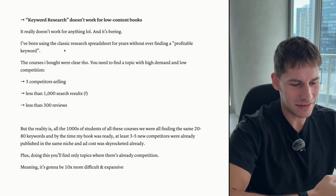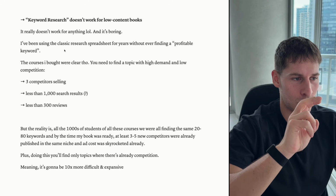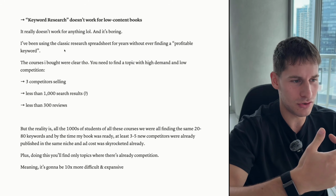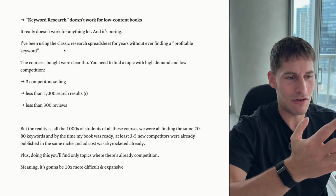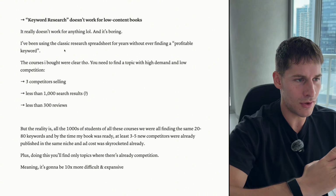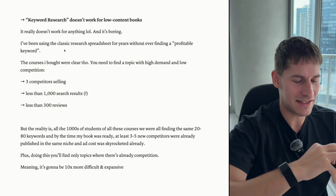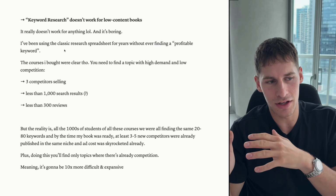And to find these topics, you should write down some stats about the search term, for example the number of competitors selling, the number of search results, the number of reviews of the bestsellers, how much they are selling, how high quality they are, all these sort of things. And then at the end, if you mix all these stats, you will find the best topic you should create a book about, okay?